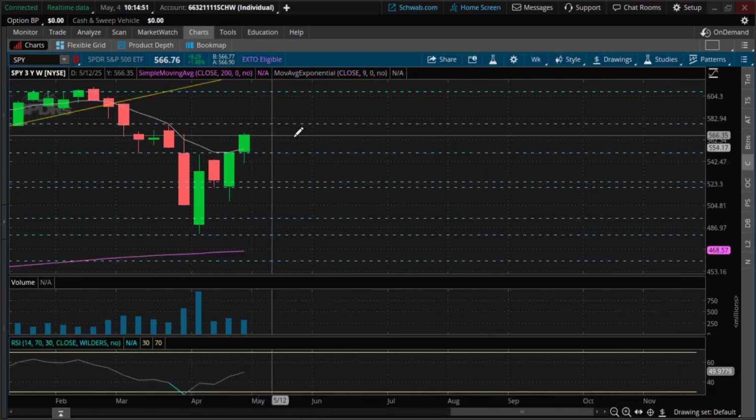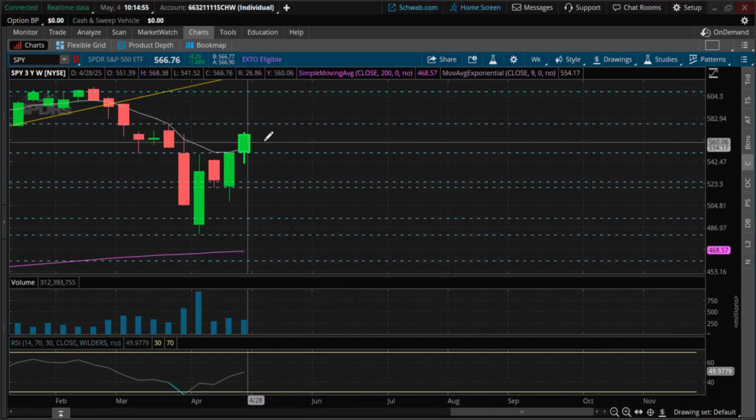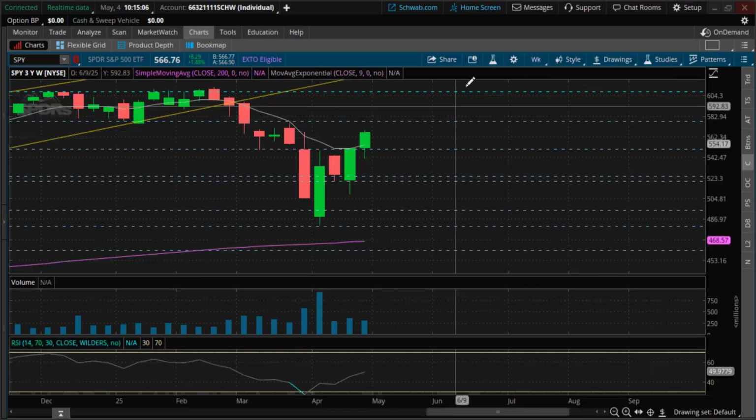Are we going to trade in here for a little while, or are we only going to do what we did back in March, trade inside this channel for about 3 weeks and then go up or down either way? That's going to be the question. But again, 577, 578, 550. Watch out for your 560s as well for an immediate support if we get a pullback off of that 200 SMA on the daily chart.